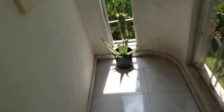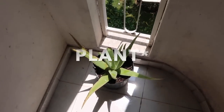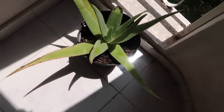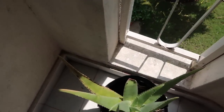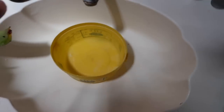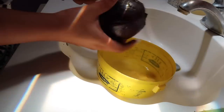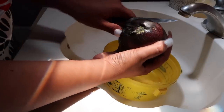So I have my personal aloe vera tree. I think I'm just gonna use this one right here. Just gonna put this bowl here. I have all my stuff here. So basically these don't go back in the kitchen. Just gonna cut my avocados, like the bad part.